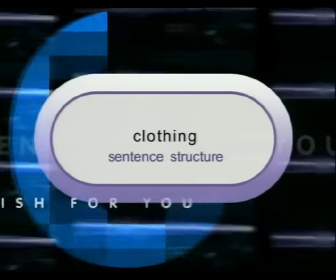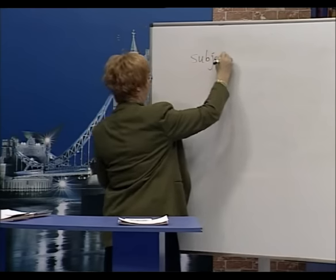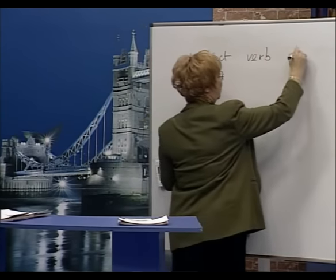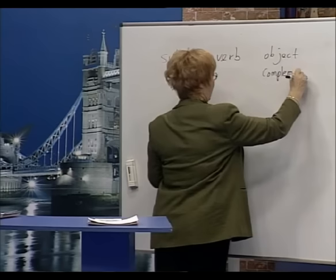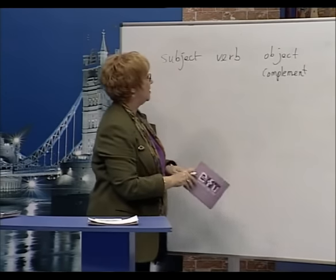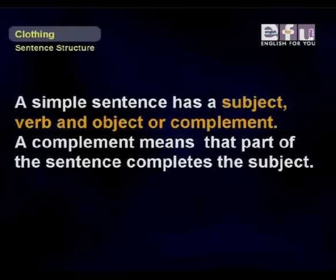Clothing, sentence structure. Okay, now let's review sentence structure. Now remember, a simple sentence has a subject, verb, and object or complement. Okay? And the complement finishes the sentence. Now again, a simple sentence has a subject, verb, and object or complement.